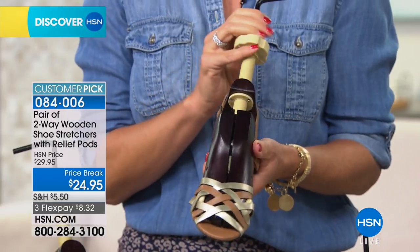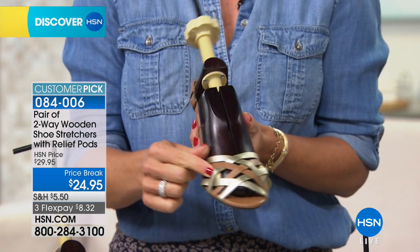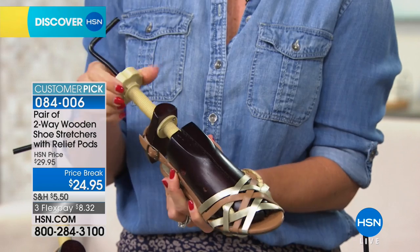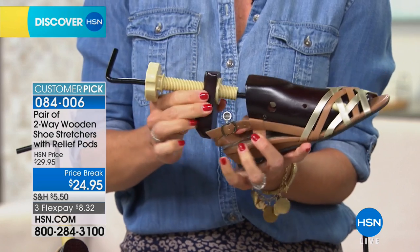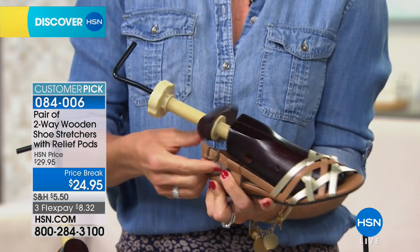So when I think about this, I think of really well-stocked, beautiful closets and refinement. But guys, it makes good sense. You probably spend anywhere from $75 to $1,000 on a pair of shoes. Ladies, you know what I'm talking about because you can spend a fortune on them. And then you suffer because you're like, they're so pretty, I have to wear them.